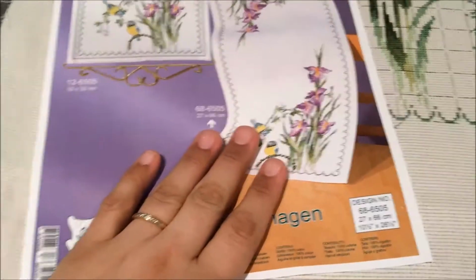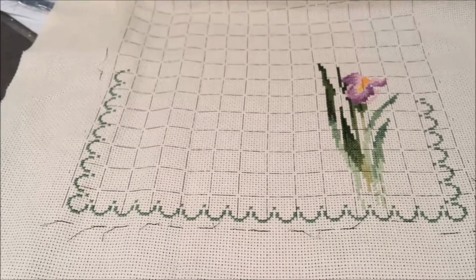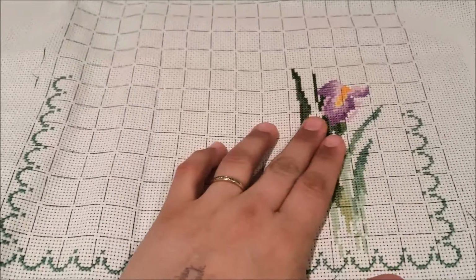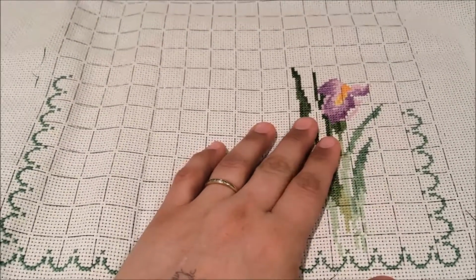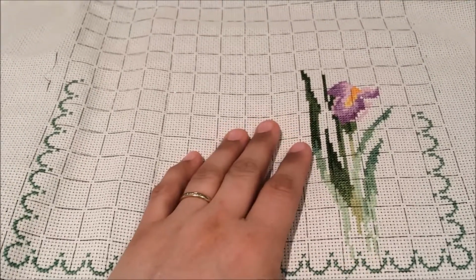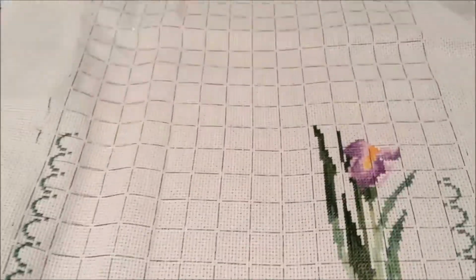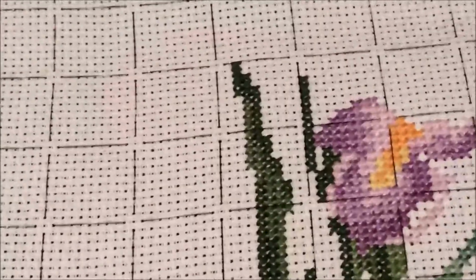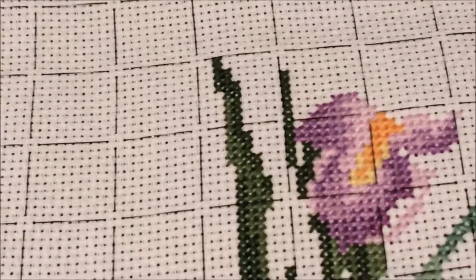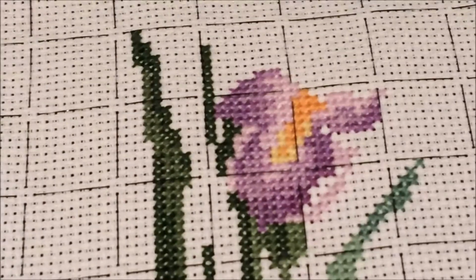So this was a new start for me, and here's how far I got. I was planning to just stitch away at it, and then I finished this, is it an iris? My ability to identify flowers is extremely poor, so please correct me if need be. But I think it's an iris. And once I finished the actual flower, and yes, those bits are supposed to be empty there, my brain kind of went, done, time to move on to the next thing.